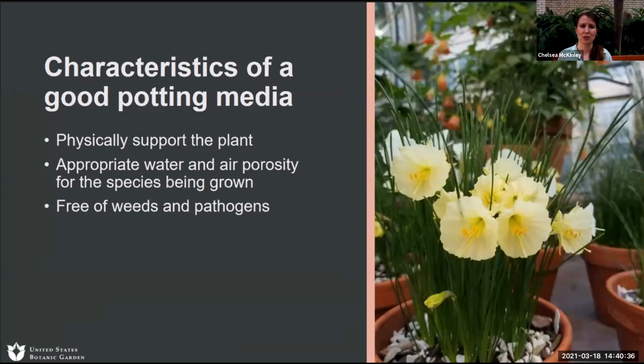And we want to make sure that the potting media can physically support the plant, right? That's kind of the basis. It just needs to stay upright in the pot. And we also want to make sure that it provides the appropriate air and water porosity for the particular species being grown. And a lot of people don't realize that roots need both air and water, right? So how dry a plant likes it is actually how the plant likes its air to water ratio in the soil.